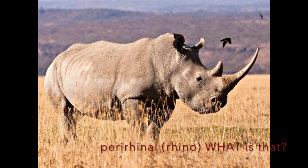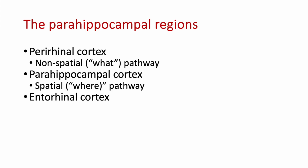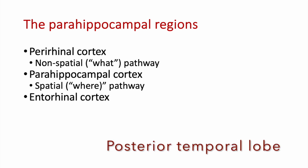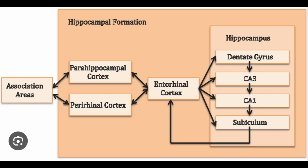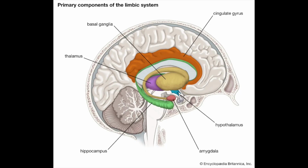Perirhinal, like rhino. What is that, a rhino or a hippo? Whereas the parahippocampal cortex receives more posterior, medial, spatial, or where information. Posterior to all of this, or toward the back of all of this, the entorhinal cortex receives the input from the parahippocampal and perirhinal cortices. The lateral entorhinal cortex is part of the ventral spatial stream, and the medial entorhinal cortex is part of the dorsal or non-spatial stream. The amygdala is another limbic system structure located near the hippocampus.